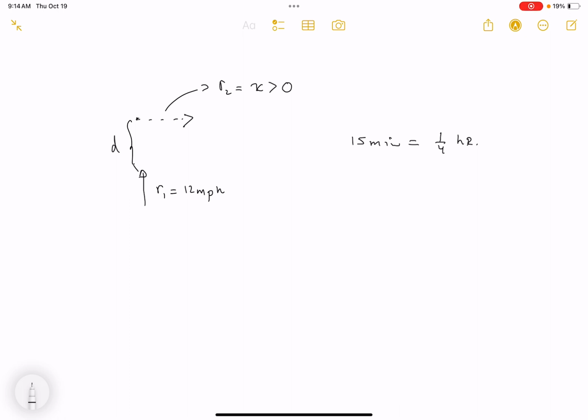And so what does that mean? Well, he's going to be over here now, and this guy's going to be over here somewhere. And I'm starting to see a right triangle now. And I'm going to say this is 10. So what I want to do is talk about what the right triangle looks like to me. This is 10. This is going to be rate times time, so he's going X, but for 1/4 hour.